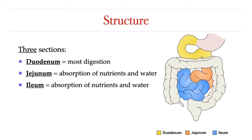The duodenum receives digestive juices from the pancreas, the liver, and the gallbladder, and it is where most of the digestion of nutrients will happen. The primary function of the next section, called the jejunum, is to absorb sugars, amino acids, and fatty acids. The ileum absorbs any remaining nutrients that did not get absorbed by the jejunum, and particularly it absorbs some vitamins and minerals, as well as bile salts that will go on to be recycled. Massive amounts of water are also absorbed by the small intestine.